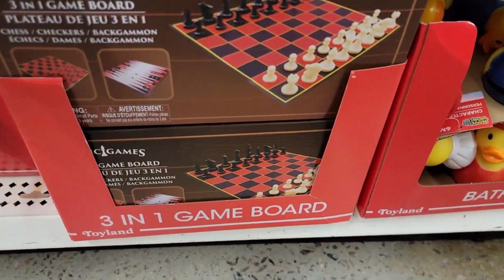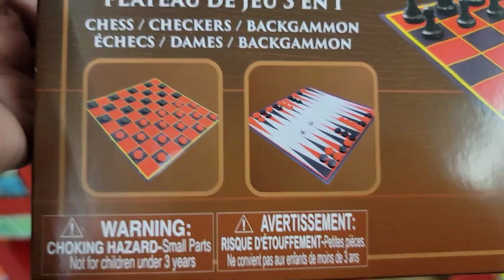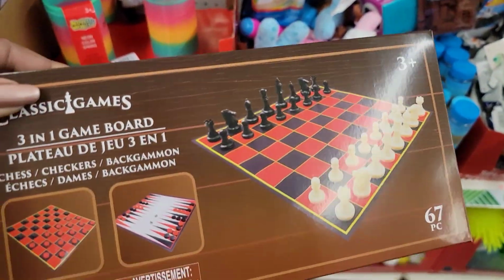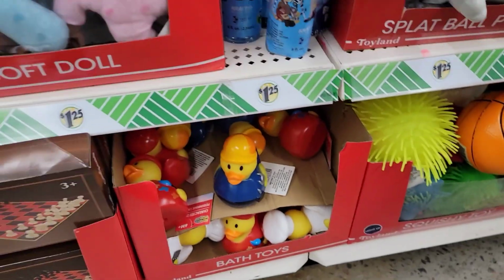I see they have this classic game out here. This is Classic Games 3-in-1 Game Board. So you get backgammon, checkers, and chess. That's pretty cool. Look how thick they are. For $1.25. Not bad.